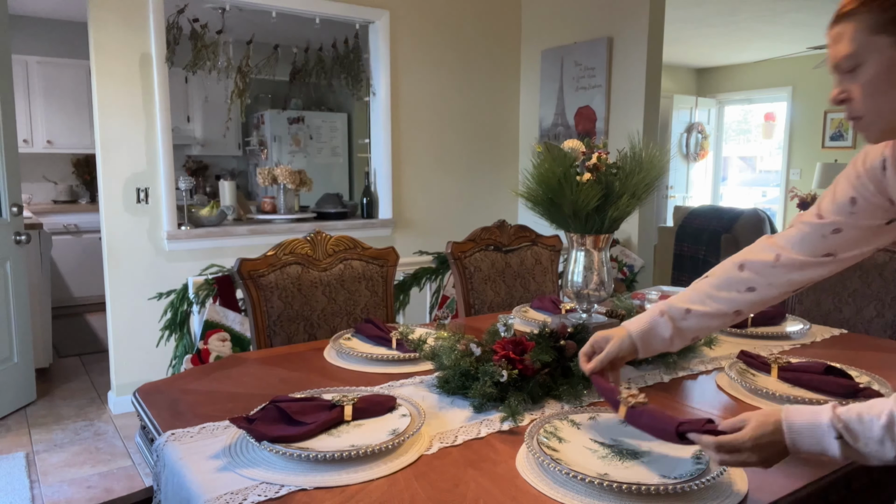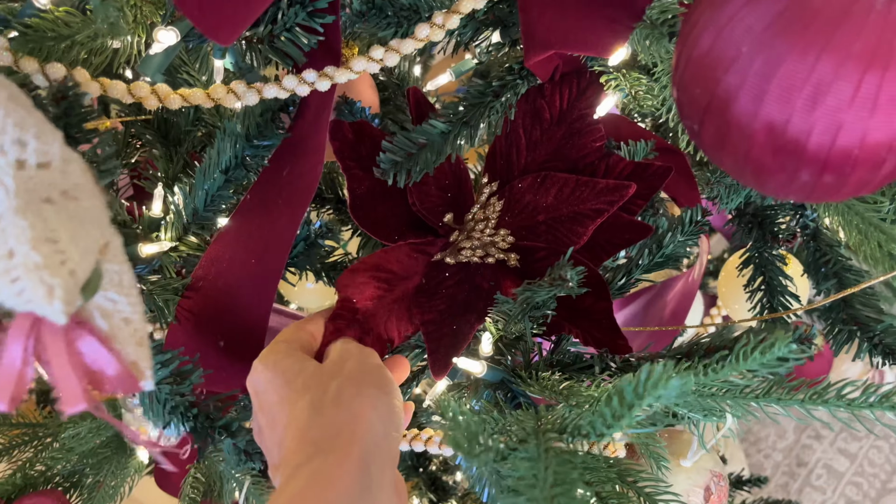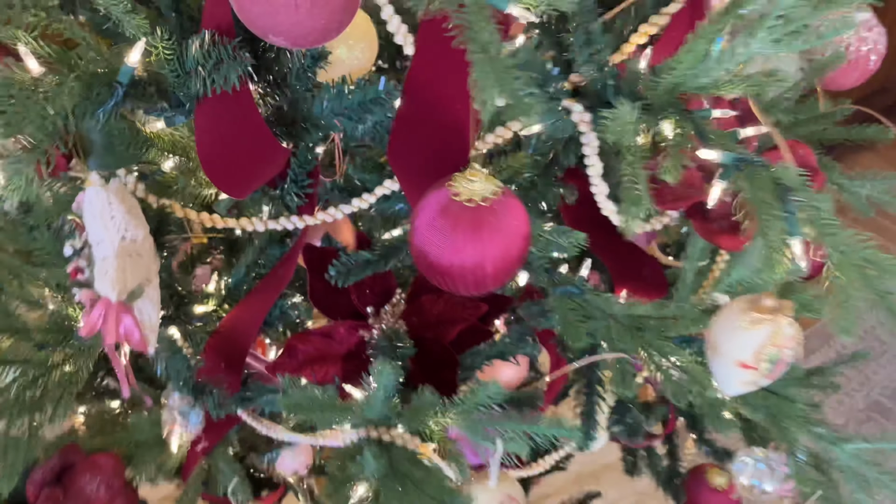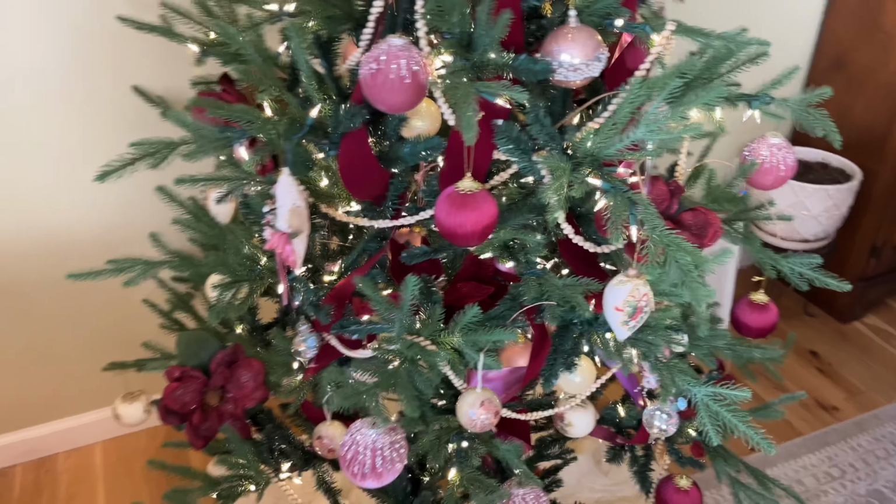And then my mom bought me this set of ornaments, which was perfect because it has all of the pinks in it, but it also has that pearly color, so it went with my theme. And then these little clips just clip right onto the limbs. And then these little guys I just bought this year. I had some pink ones, but I just wanted to put more burgundy in the tree, so. And that's it for the ornaments.